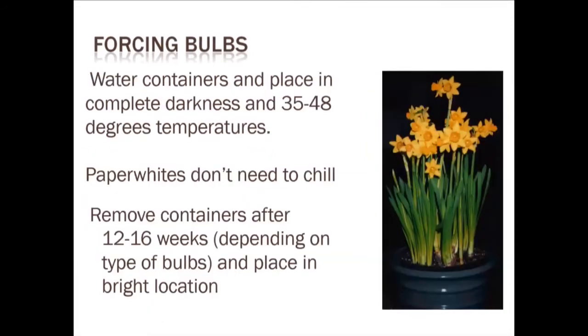If you're forcing a bulb, most of them are going to need to be placed in complete darkness and temperatures of 35 to 48 degrees for 12 to 16 weeks in order to get them to bloom. An exception to this are paper white narcissus and amaryllis. They don't need chilling, and that makes them popular for forcing.